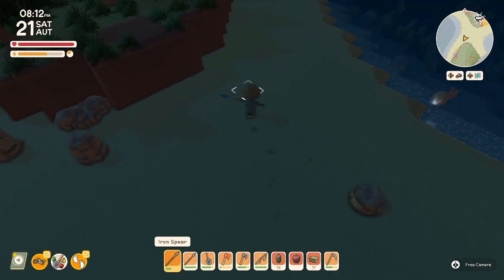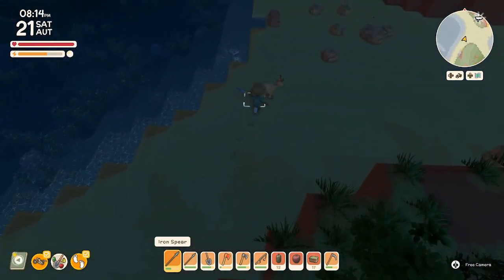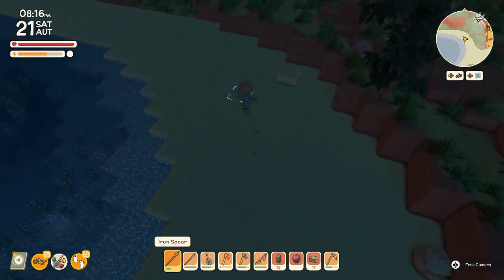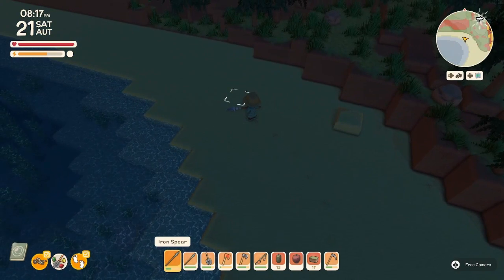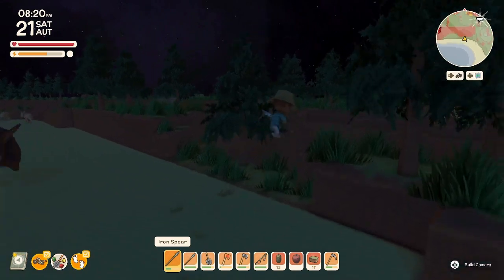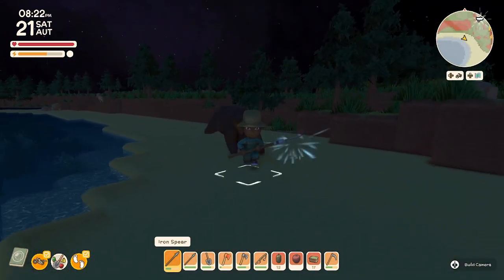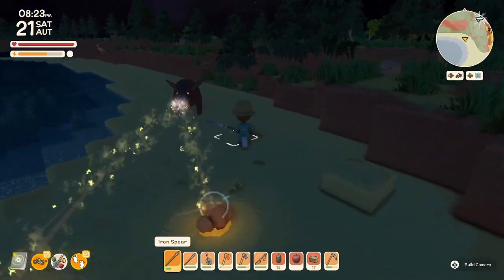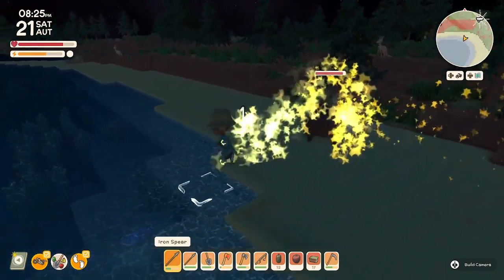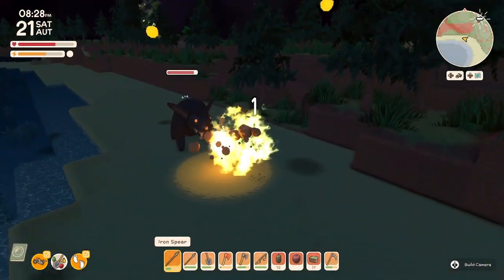Got all the bugs around here. How do I get this camera angle to change? Okay, oh, there he is. Look how massive this thing is. Ooh, boy. He hits hard too. That's to be expected.